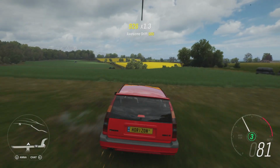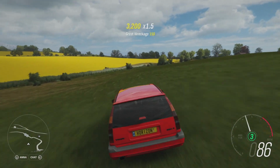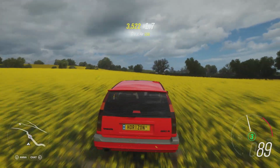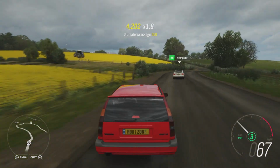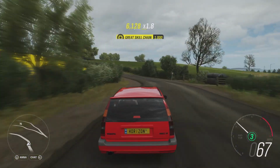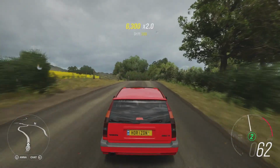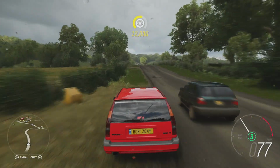And acceleration times might not be the best. 0 to 60 in 7.2 seconds and 0 to 100 in 18.7 seconds, but because it does have all that extra power over, say, a normal hot hatchback, it can do 155 miles an hour, which is really rather competitive even by today's standards, let alone in the late 90s. So really good on that front.